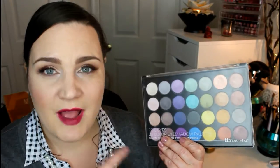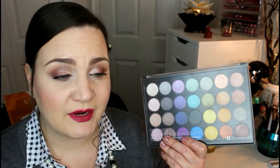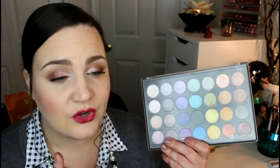price-wise, this palette was $13. $13 for 28 shadows, and they are all gorgeous. I have swatched them all. They're on my Instagram. I'm just so super impressed with this palette. So if you want to see a more detailed, you know, review on this, or maybe a couple of looks with this palette, let me know down below.